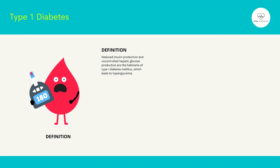Now let's begin by first learning, what is type 1 diabetes mellitus? Reduced insulin production and uncontrolled hepatic glucose production are the hallmarks of type 1 diabetes mellitus, which leads to hyperglycemia.